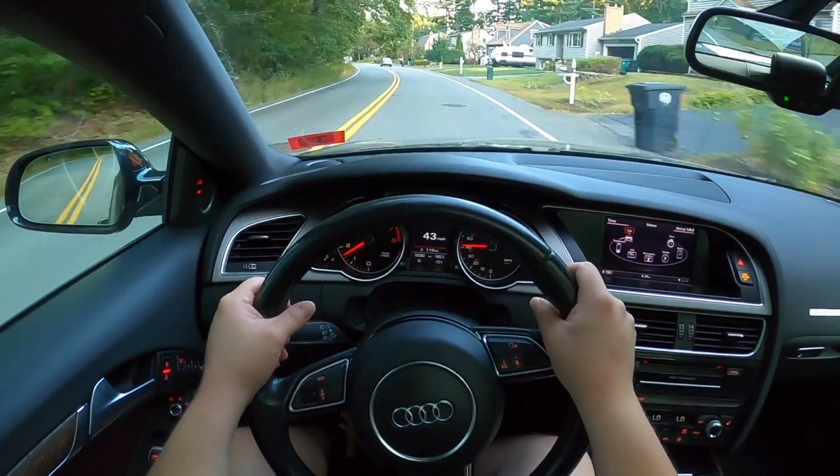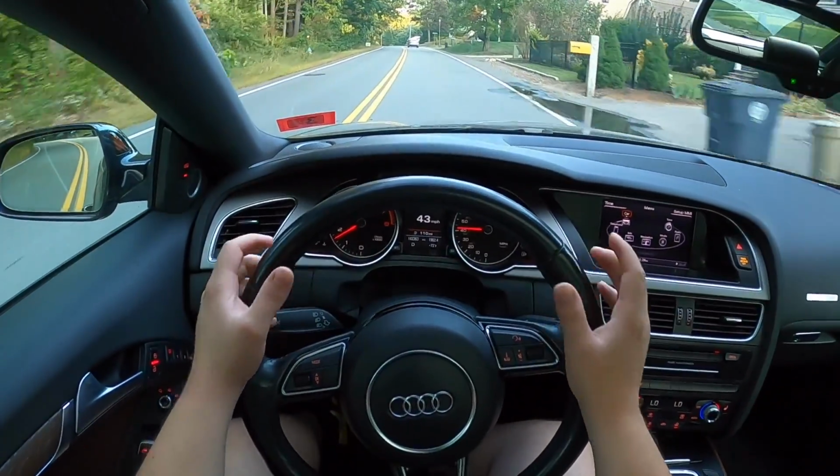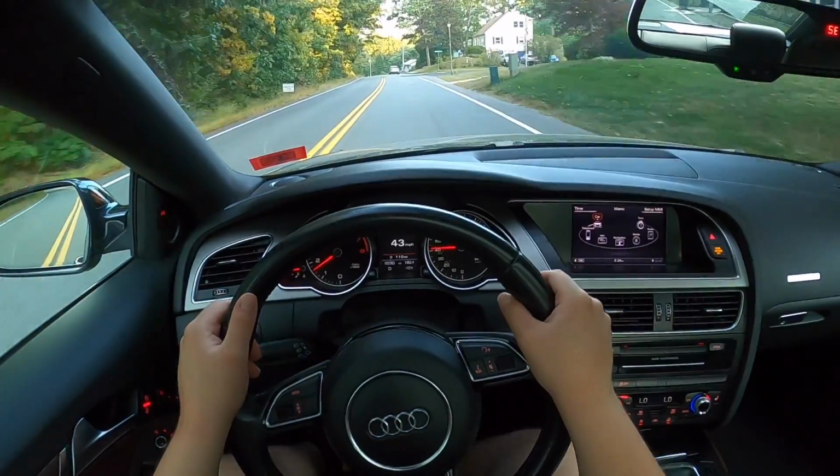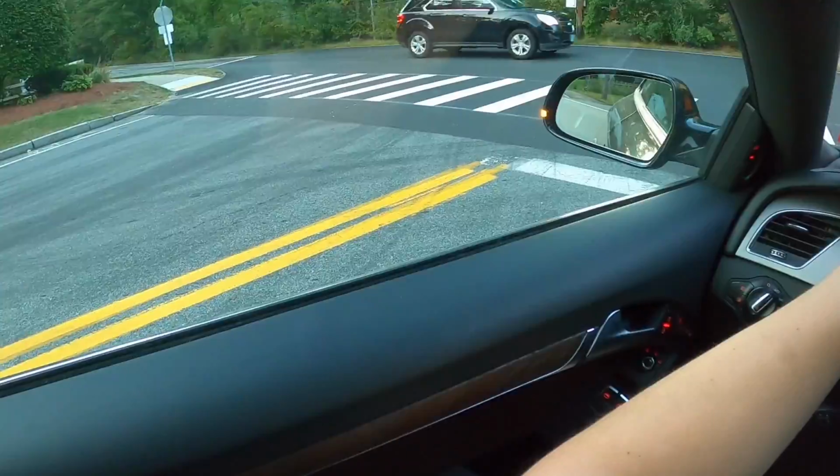So although I've said that the suspension is quite stiff and the car really doesn't handle bumps all that well, it's very planted around corners, and I feel like you could do some sporty driving and have a little bit of fun in this car.